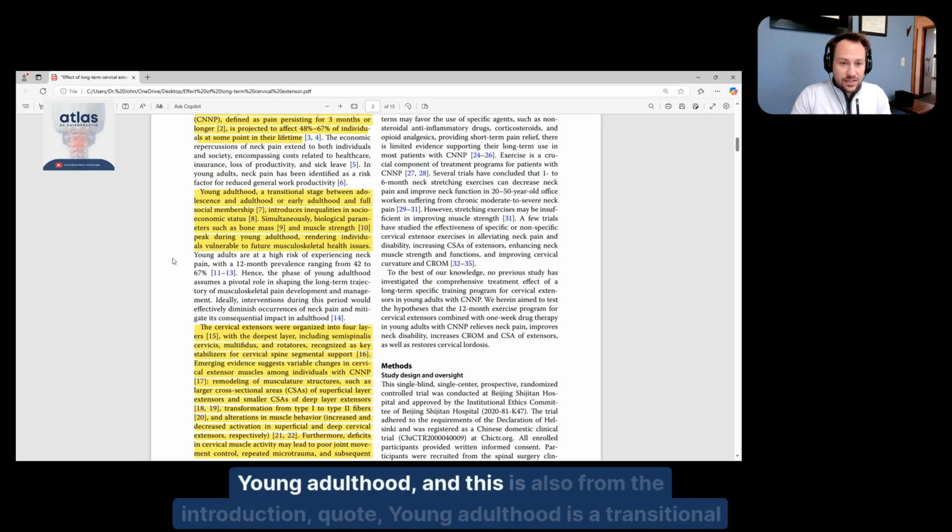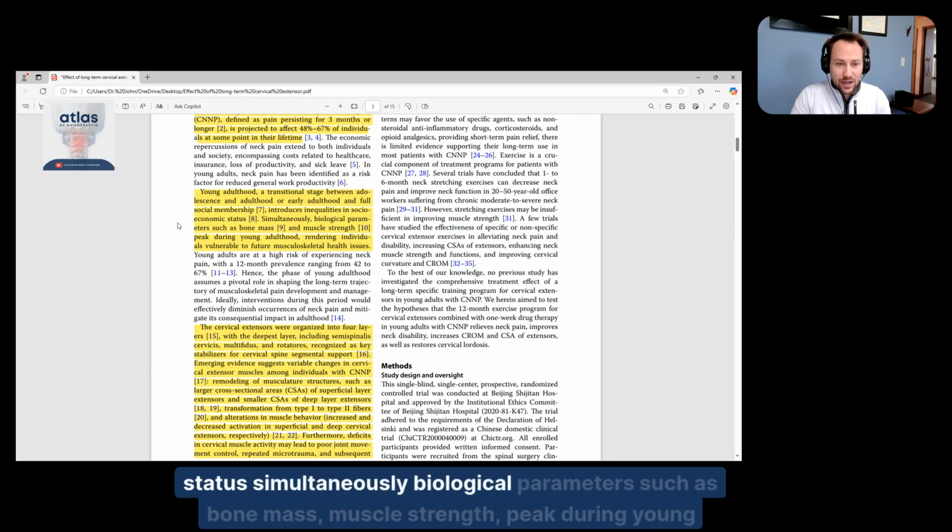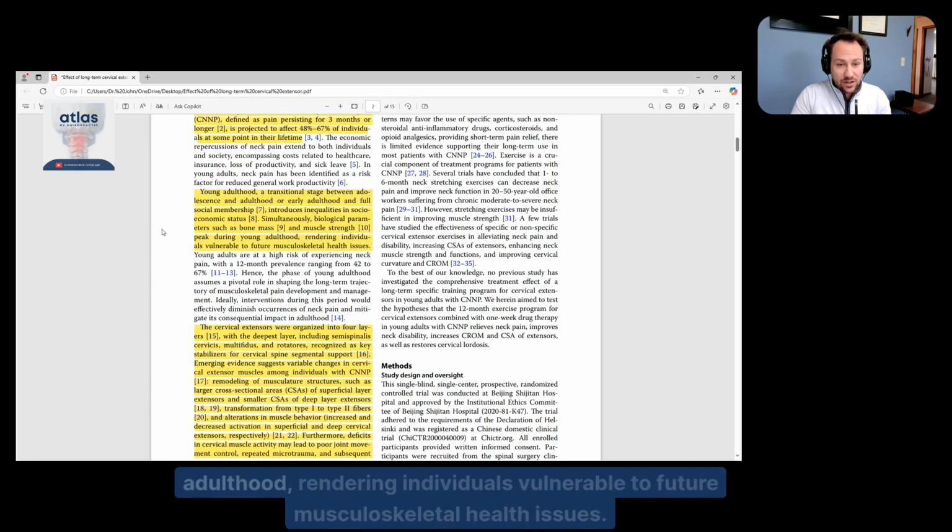Young adulthood, and this is also from the introduction, quote, young adulthood is a transitional stage between adolescence and adulthood and full social membership, introduces inequalities in socioeconomic status, simultaneously biological parameters such as bone mass, muscle strength, peak during young adulthood, rendering individuals vulnerable to future musculoskeletal health issues.